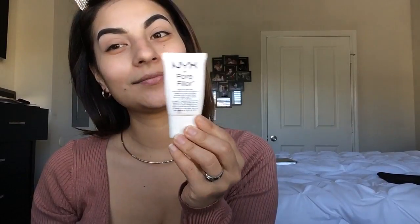Okay, so next I'm going to go ahead and hide my pores. The NYX Cosmetic Pore Filler, and putting that in the T-zone of my face, basically where my pores like to show. If you really want to hide your pores, I would really recommend that you prime going down because your pores are coming up, and so whenever you prime going down, you are basically creating a barrier to hide them.